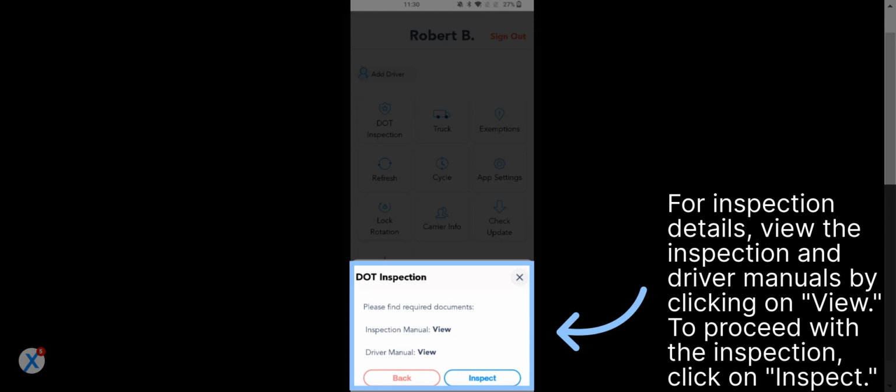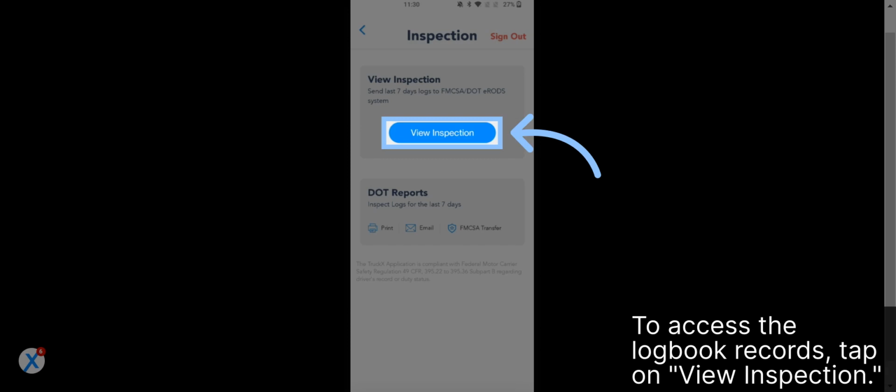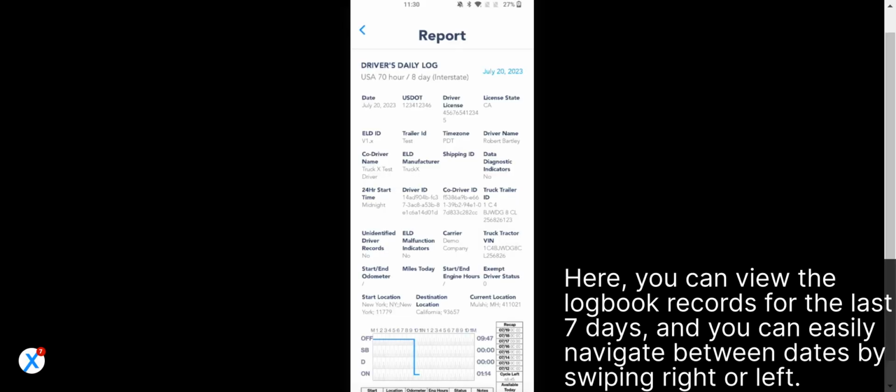To proceed with the inspection, click on Inspect. To access the logbook records, tap on View Inspection. Yay! Here you can view the logbook records for the last 7 days, and you can easily navigate between dates by swiping right or left.